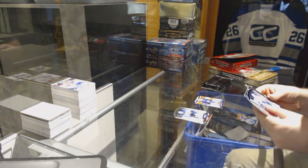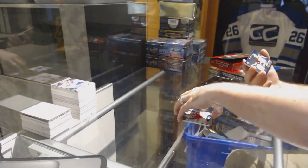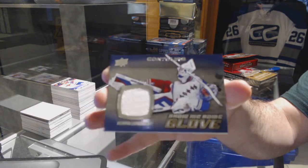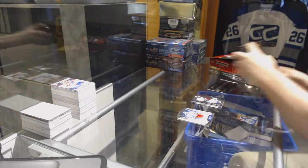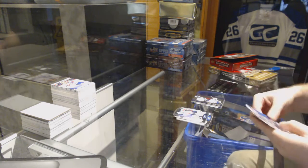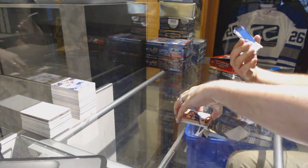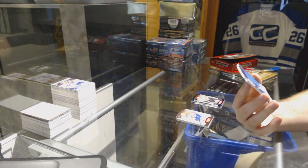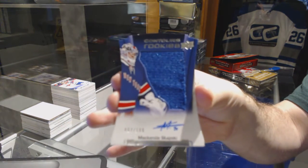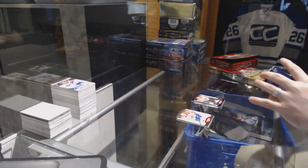We've got a blue for the Vancouver Canucks numbered to $4.99, Daniel Sedin. And for the Rangers, Showcase Some Glove of Lundqvist. If I had to guess, you're between the 130 to 150, somewhere between there, all in, of course. We've got for the Chicago Blackhawks numbered to $4.99, Corey Crawford, and numbered to $1.99, a rookie jersey auto for the Rangers, Mackenzie Skapski.